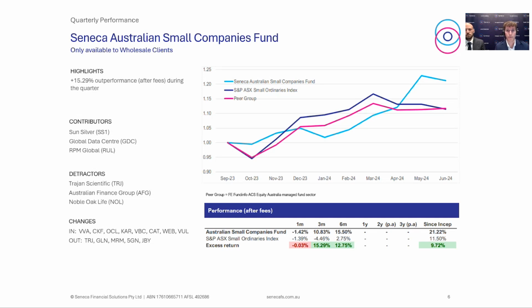Just to talk to the drivers of that performance, the key contributors during the quarter: Sun Silver, which you may have heard us talk about before. The fund was a cornerstone investor in this IPO. We felt it had all the right ingredients to do well: commodity, time in the cycle, the share register, all those kind of things. We saw this company last year at some point and didn't invest in the pre-IPO round. We wanted to see a few more things de-risked, and by the time it came to market, we were quite comfortable with the project and the team there. So we made an investment, and it did really well upon IPO. So it was a great result for Seneca clients.